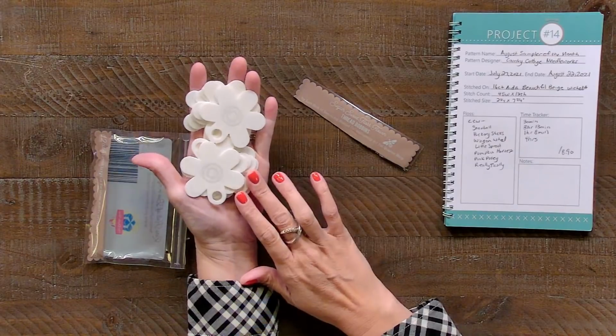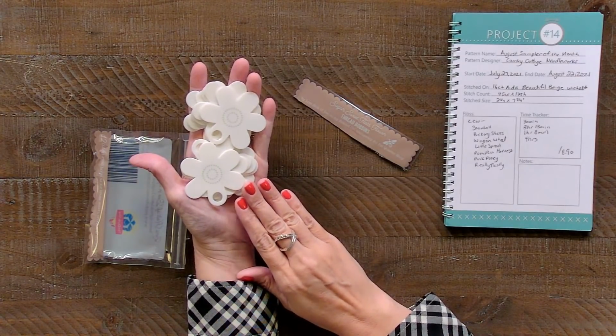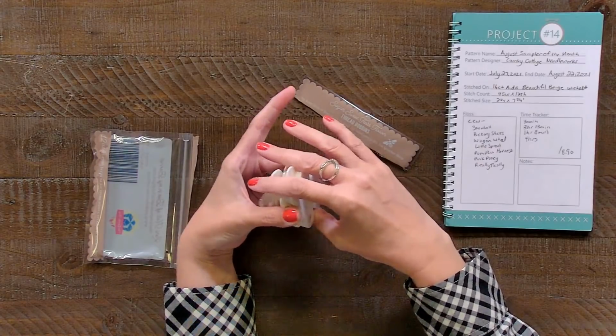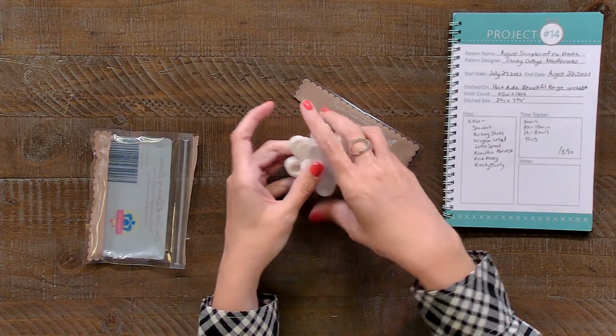Now these just came in, so you didn't see me use any of those in my bags because I kitted up my bags before these came in. So I'm excited to get a lot of these and use these.